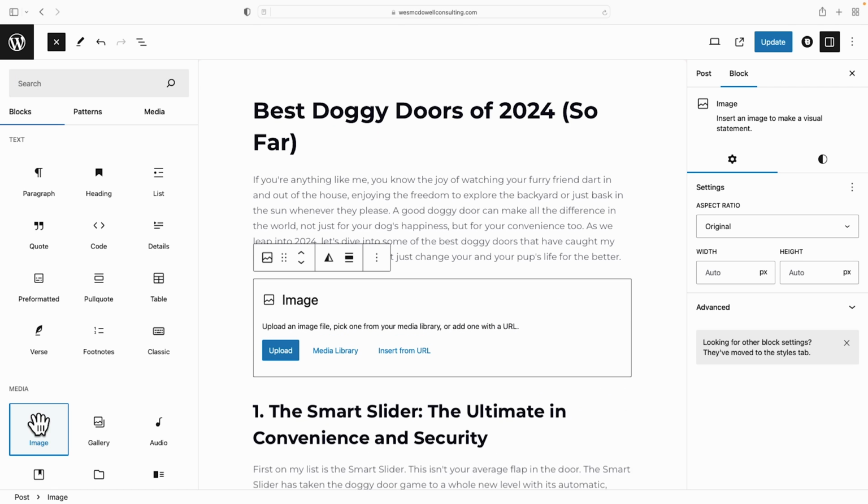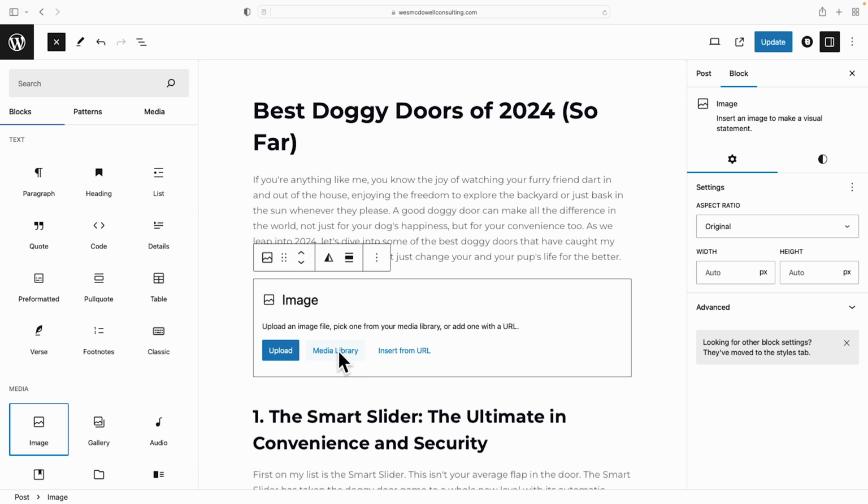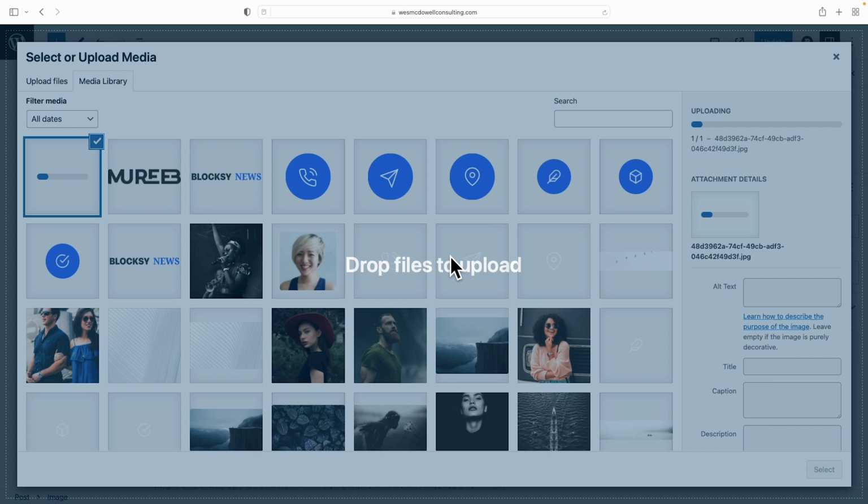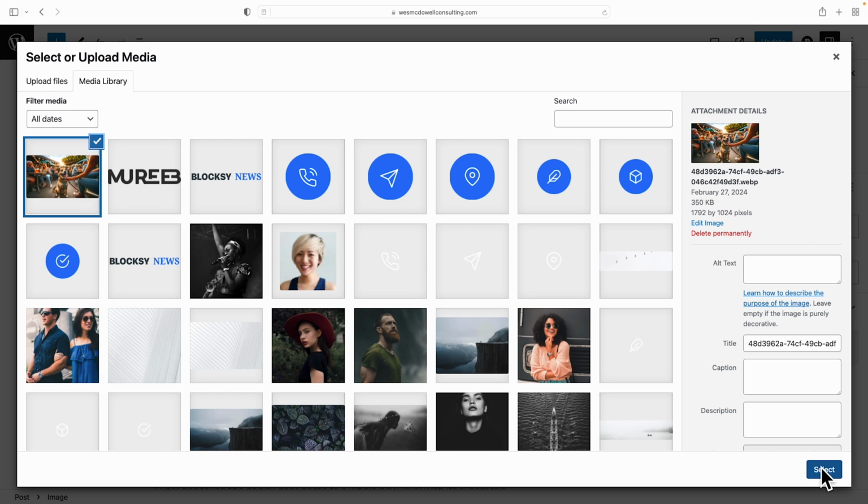I'm just going to click on image over here, and then let's go to media library, upload files, and then you just find whatever image you want to use. I'm just going to drag one from my desktop right here, and then click on select.